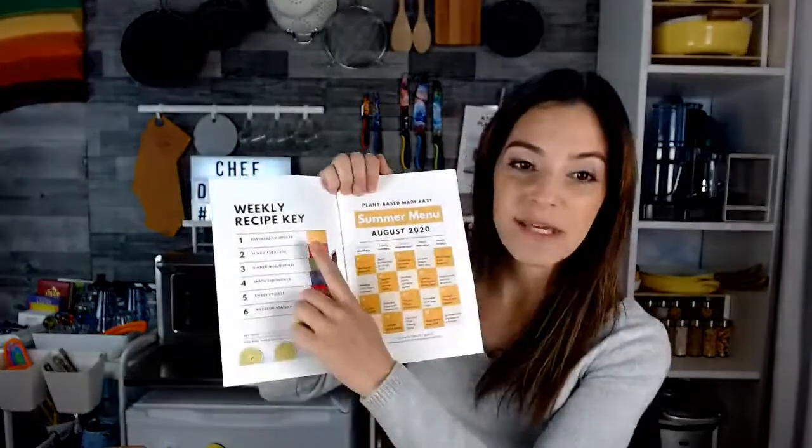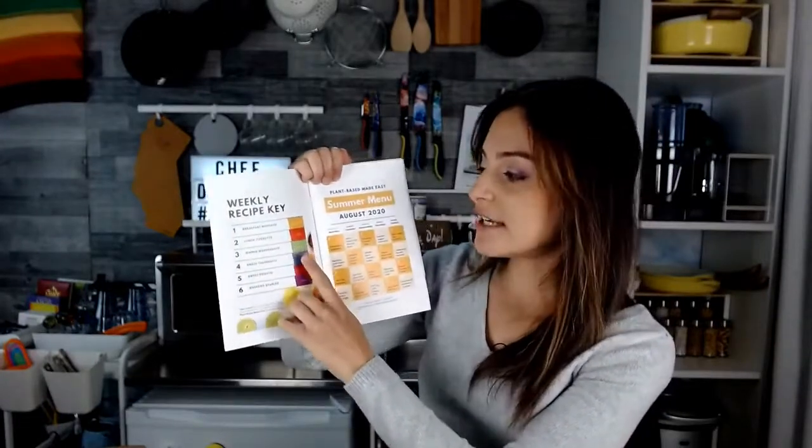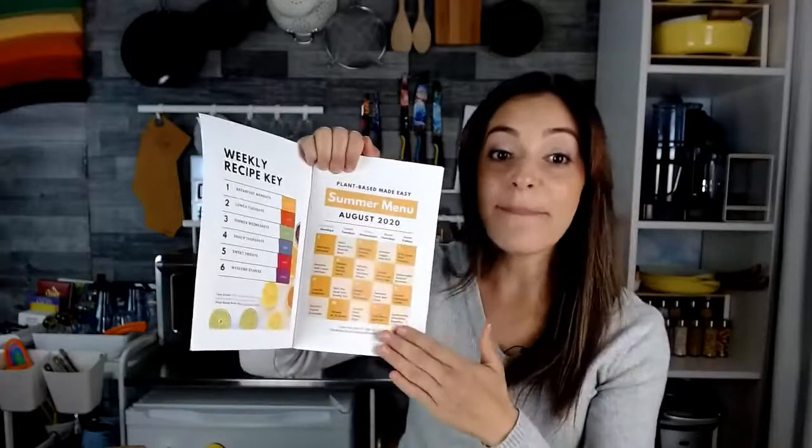And it comes with a little recipe key. All of the recipes are color coordinated. So breakfasts are a certain color, lunches, dinners, snacks, sweets, and staples. And then you get the menu.